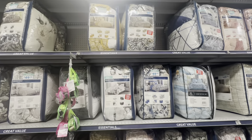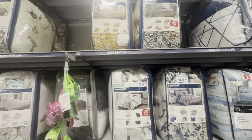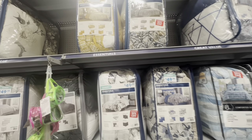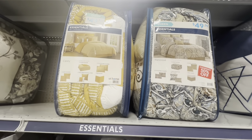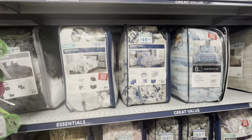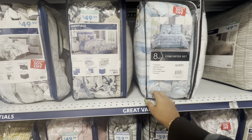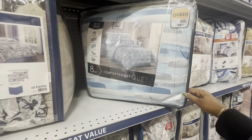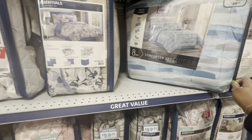Okay, I thought I'd come over to their bedding to look at their comforters. They do have this mustard queen set here for $49.99. And then you got the one with all the different colors. And then they have this style here. This one is 50% off clearance. It's an 8-piece. That's what it looks like. $49.99, 50% off. That's not bad for 8 pieces.